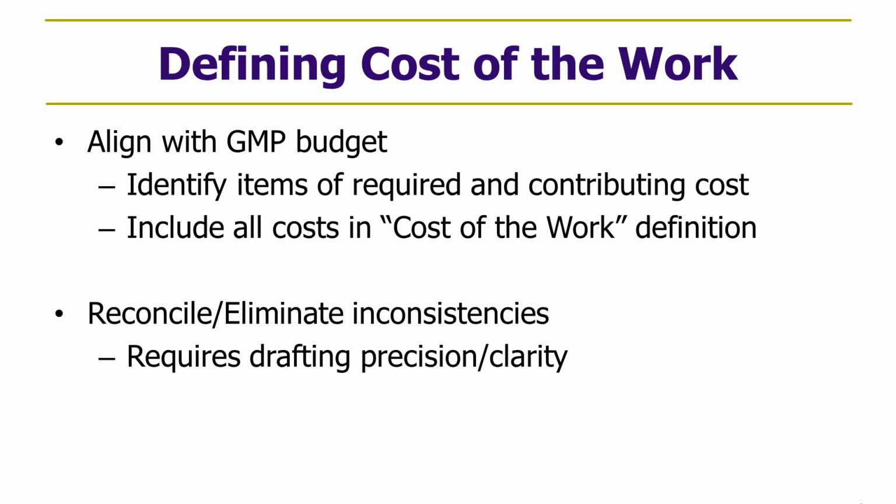And reconciling and eliminating inconsistencies in how the GMP budget was developed and the assumptions under which it was developed, and the cost of work definition in the contract, requires some drafting precision and some clarity. And it's an area where paying money to a construction lawyer to help with that is money well spent. I think it's a general rule that the money spent earlier in a project on a lawyer is the best money you can spend. The later in the project you're hiring a lawyer, probably the worse it is for any party.